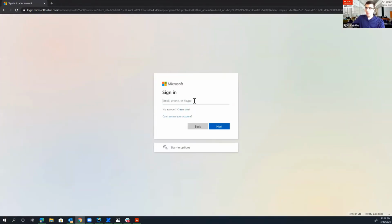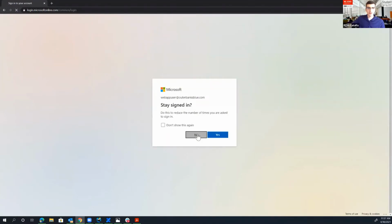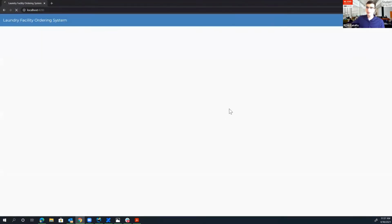This will redirect to a Microsoft login page where I can sign in with webappuser@outerbanksblue.com, which is an account that's on the Outer Banks Blue tenant. The application is restricted to only those within Outer Banks Blue and Sandbridge Blue.